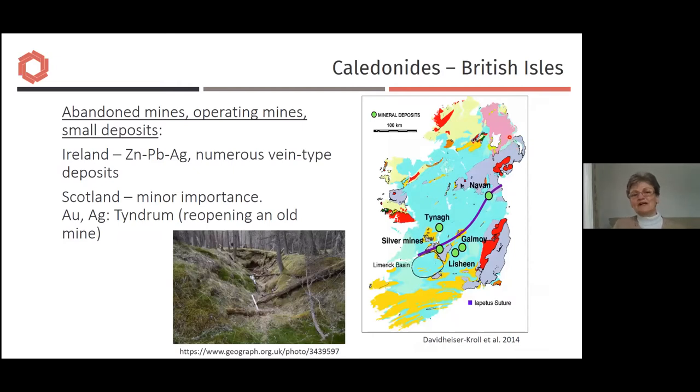Still in the Caledonides, in the British Isles, Ireland has a larger importance with abandoned mines and operating mines. Here you can see the larger deposits, the Tara mine, maybe the largest one near Navan. And these are mostly vein type mineralization with zinc, lead, silver. So both abandoned and operating mines, a lot.